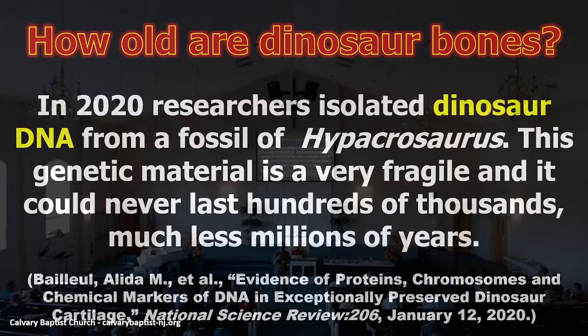Now, DNA is so fragile that if someone dies, maybe at a crime scene, and we don't discover the body for a while, maybe even just a few months, the DNA deteriorates so quickly that we cannot do DNA fingerprinting on it to even identify the body. It can happen that fast. And yet, we have it in a Hypacrosaurus fossil. What's that tell you about it?